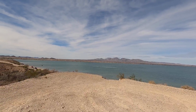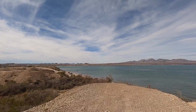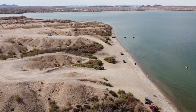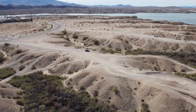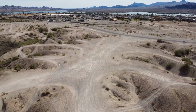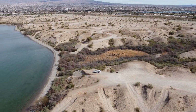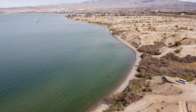Alright, well, we're going to check settings on the little drone. You're going to see it. This is the DJI Mavic Mini 2. I've been playing around. It doesn't have near the settings that my Mavic Pro 2 has, but still a really good picture. I like the colors on this. Look at all the dirt trails there. You can ATV all through here. They got a racetrack, well, kind of an outdoor track, right down there a little ways.